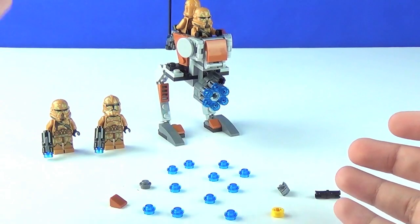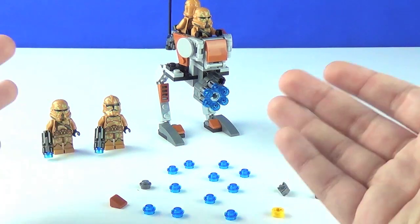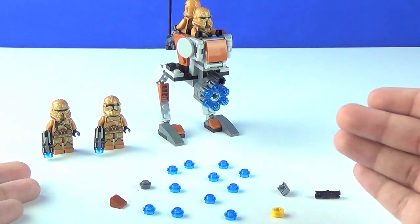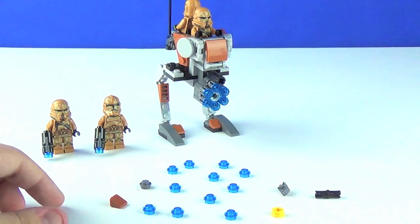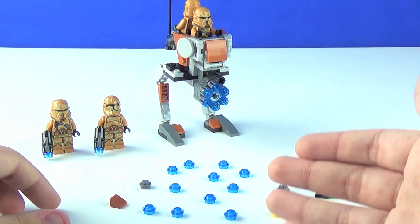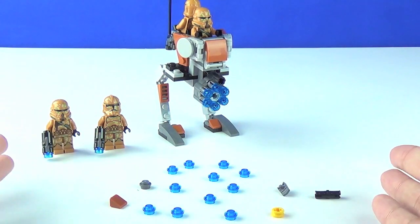As with all sets that include the new blasters that were introduced at the start of 2014, you get a ton of extra studs, not only for easy reloading, but also because you're gonna lose a ton of these the more you fire the new blasters. And so you get, in this set, a total of 11 of the new studs. I think the correct number might be 12, and if that's the case, I don't know what happened.